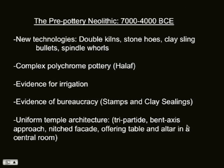So just to recap, as we take off, the pre-pottery Neolithic. I'm sorry, this is a mistake. This should say the pottery Neolithic. I just copied the slide from before. The pottery Neolithic, 7,000 to 4,000 BCE. New technologies: double kilns, dome kilns, stone hoes, clay sling bullets, spindle whorls, all new forms of craft production. We've got complex polychrome pottery, which is being traded at Halaf and elsewhere during the Halaf period. Evidence of irrigation from flax seeds and settlements below the dry farming line.